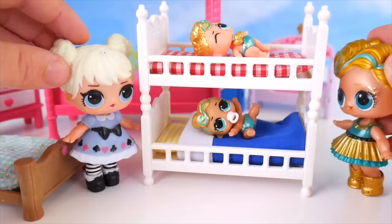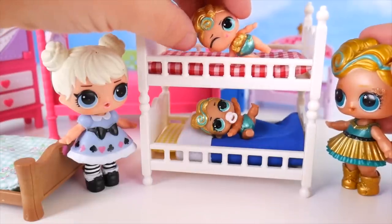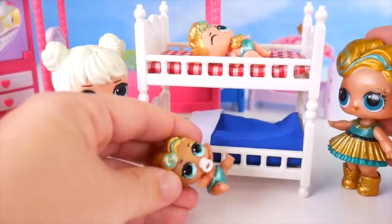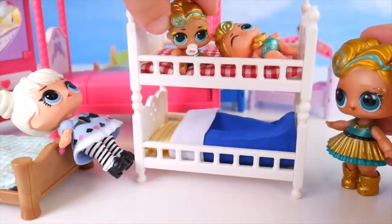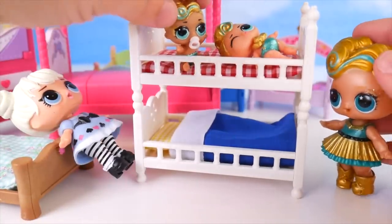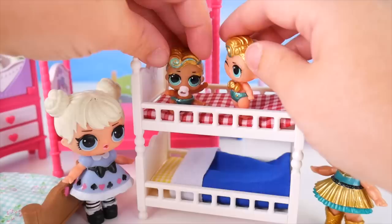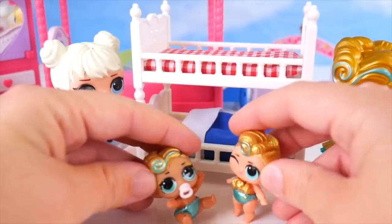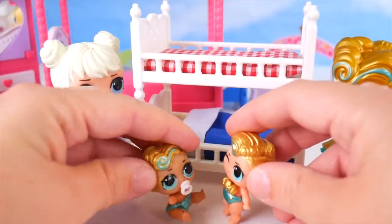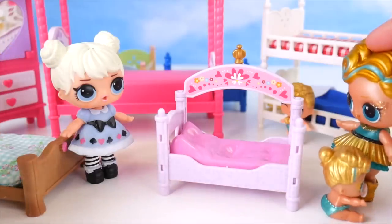That's true, but I just got Little Lux boy a new bed. Yeah, and I love my new bed. I don't want to sleep in here. What? But Little Lux boy, then we could share. You could sleep up here and I'll sleep on the bottom. But Little Lux, I don't want to. I really like my new bed. Yeah, okay. Sorry if I made you sad. It's all right. I'll keep looking. Don't be sad, Little Lux.